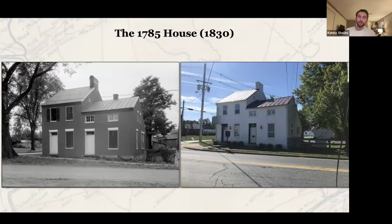This is the 1785 house, right at the corner of White's Ferry and West Willard. I've always joked, and I'm kind of serious, my favorite part of the 1785 house is that it was built in 1830, which leads to a lot of questions about why it is called the 1785 house. And perhaps Jim knows, but my general sense in asking around is that people aren't completely sure.